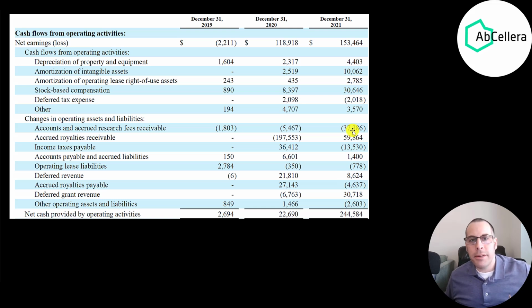This year they received 60 million of royalty payments. Last year they were owed 197 million of royalty payments, so it's a cash outflow. Even though they reported a net profit of 150 million, they actually generated 240 million of cash flow. Last year they generated a lot less cash flow than net profit because of the royalty receivable.